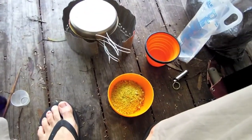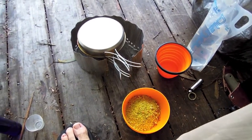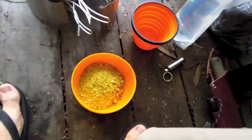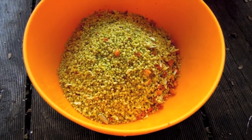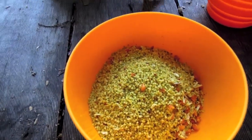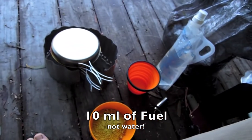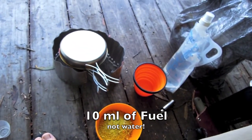Boiling up a whopping 160 millilitres of water right now for tea, which is couscous, and only using 10 millilitres of water to do so, so that should be fine.